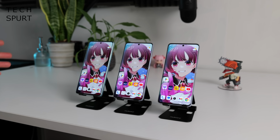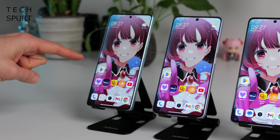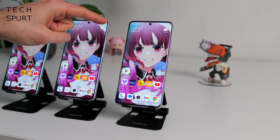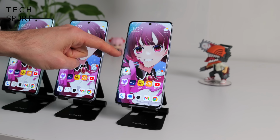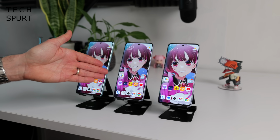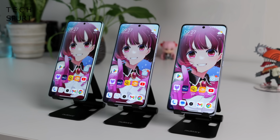Now let's chat performance, and yeah, it's a completely different chipset running the show on all 3 of these Redmi Note 13 mobiles. And from 2 different manufacturers as well, so it's MediaTek's more basic entry-level Dimensity 6080 here in the Redmi Note 13 5G. Got the almighty Dimensity 7200 Ultra stuffed inside of the Pro Plus. And then it's actually Qualcomm's Snapdragon 7s Gen 2 that runs the show here on the Pro model.